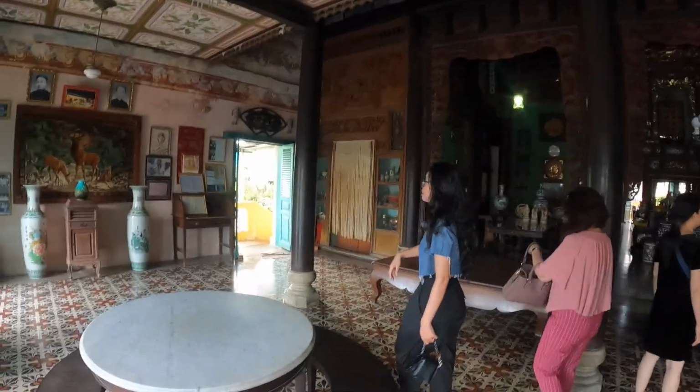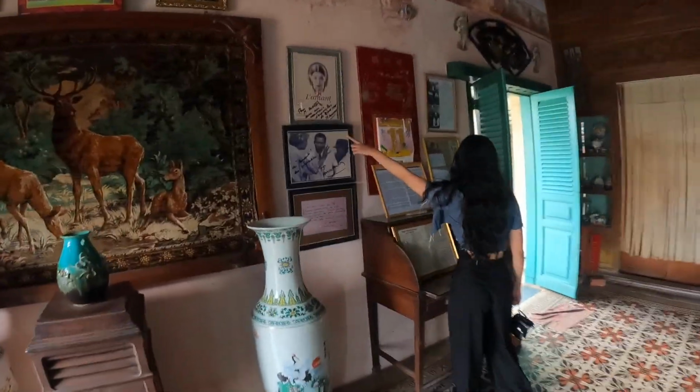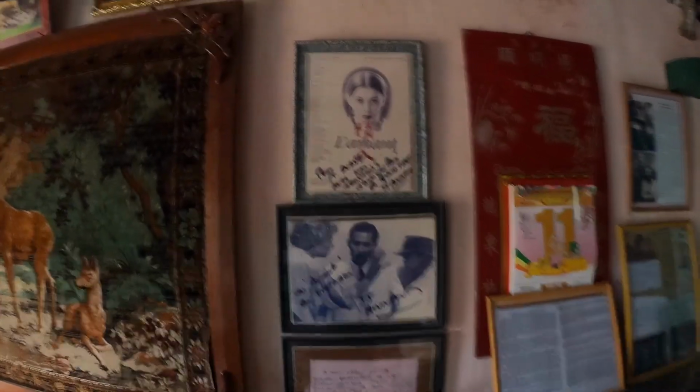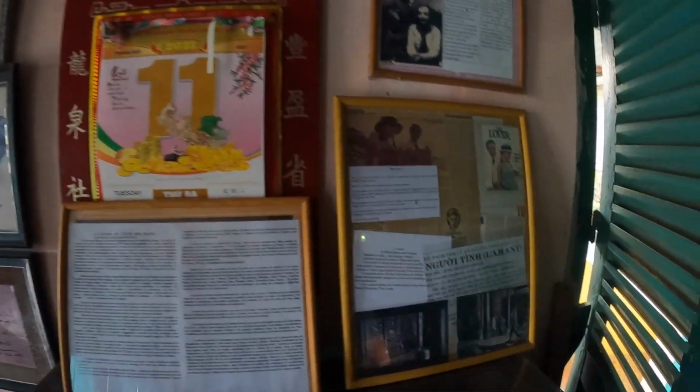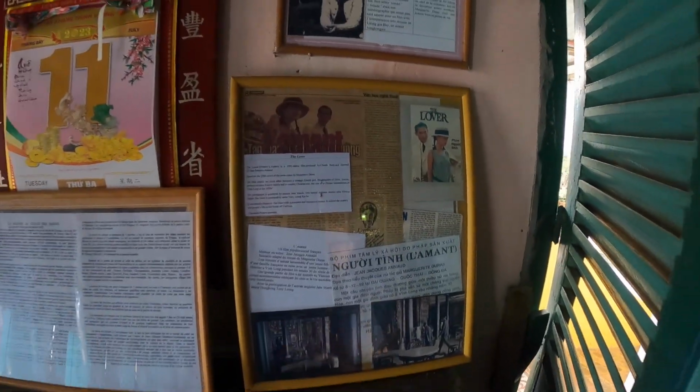This was once like a film set. Oh, it was once a film set for. What would we have seen this in? The Haunted Mansion? No. Starring Eddie Murphy. Of a French movie called The Lover. The Lover. Oh, okay. So it was a 1992 French movie. Interesting.